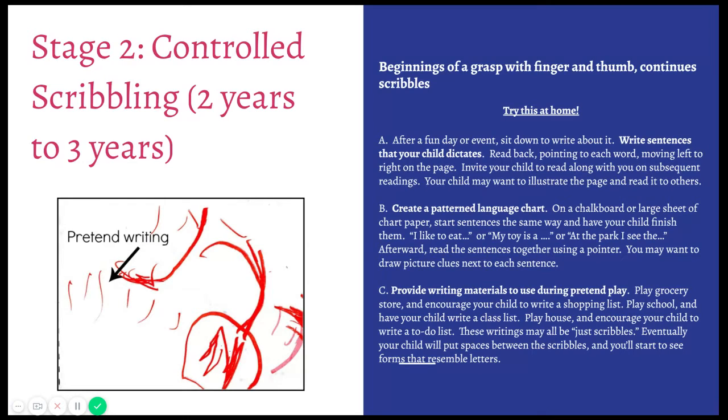Stage two is controlled scribbling. This is the beginnings of a grasp with finger and thumb, so a little bit more control over the pencil, but we're still scribbling. So things you can do at home is to write about fun things that they do and write sentences that your child actually dictates to you, so they can see that written word has meaning.